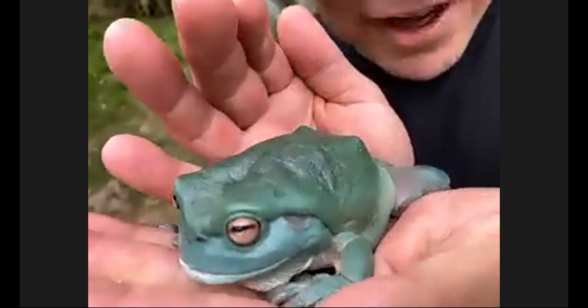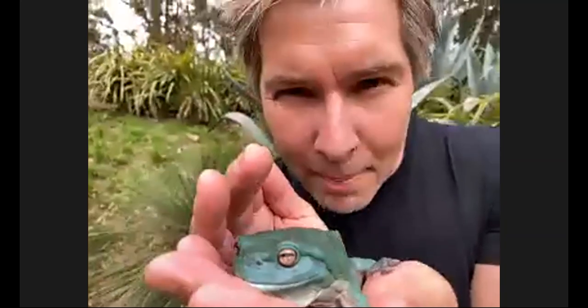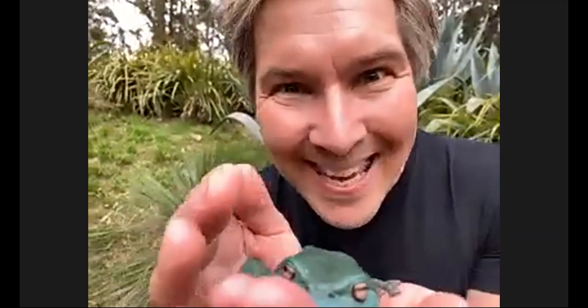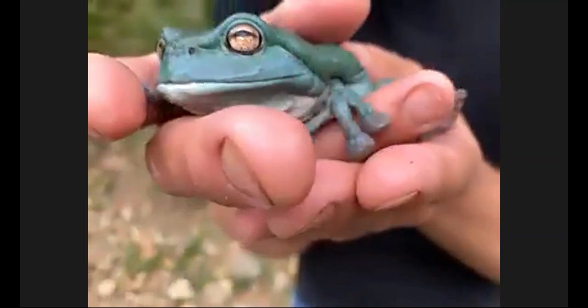Oh, one interesting adaptation. Look at his ear. He's got a flap of skin over his ear called a tympanum. And that's a flap of skin like a drum, which stops the water going into his ear canal. And big fingers and toes for climbing up trees. Adhesive discs. Interestingly enough, this frog only has four fingers like Bart Simpson.